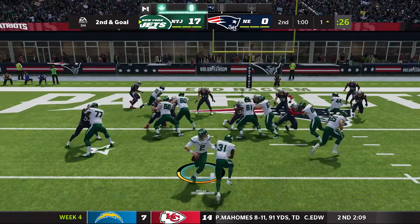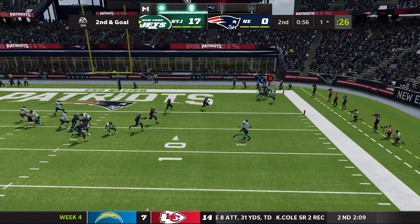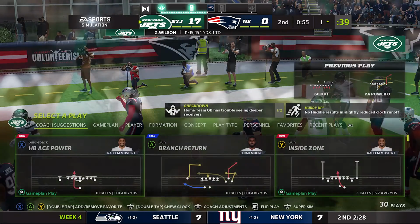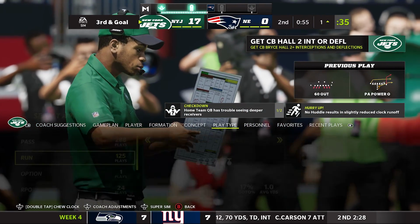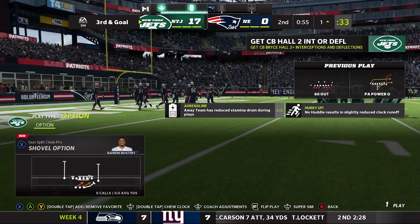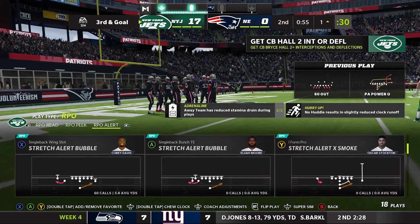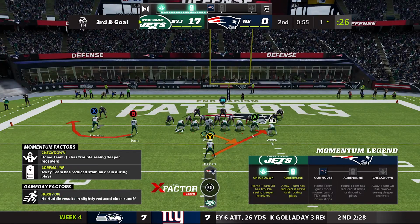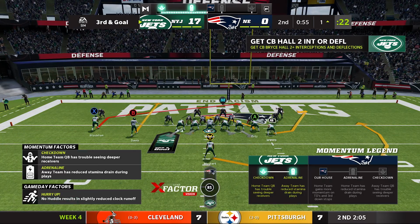Here's 2nd and goal, off the play fake. Here's Wilson, flushed out right toward the end zone. I have wide open things, man. That's the sucky thing about it. I have wide open. I don't want an option. I want an RPO. But they never did. RPO alert. Stretch bubble. And the question now, look at all Stockton has to do. Actually, no. All I have to do is do this.